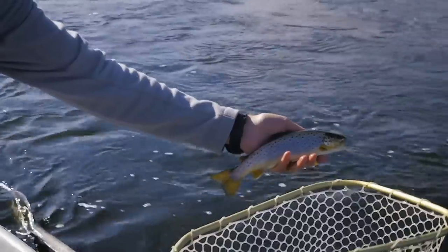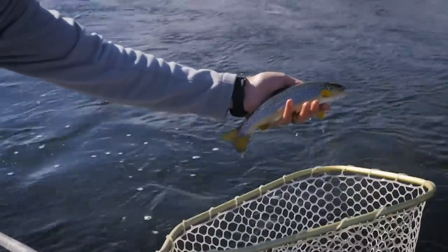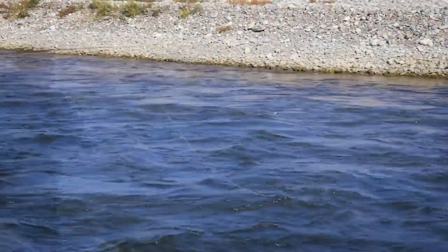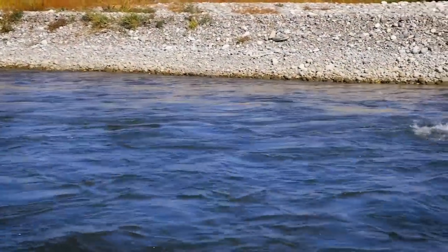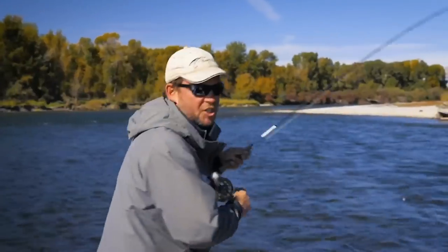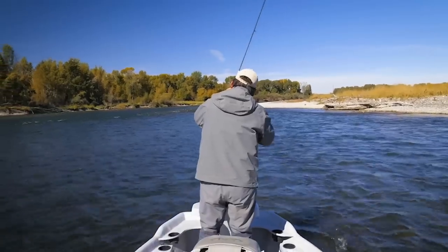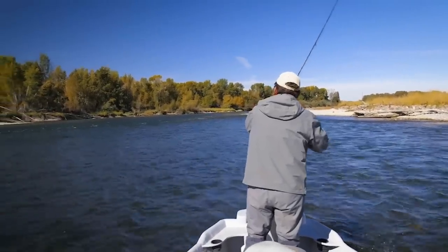Hey, Logan? Yes, sir. 5X. Nice cast. Good fish. The world's yours. Yep. Nice. Ooh, that's a big fish. Oh my gosh, it's a giant. Finally get this fish on the reel. It's that big.